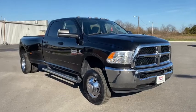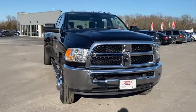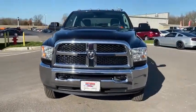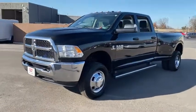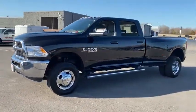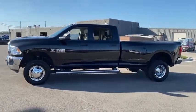We are pleased to show you the 2018 Ram 3500. Ram 3500 is a solid option for truck buyers in need of hauling capacity and serious towing. With names like Hemi and Cummins under the hood, there's plenty of muscle to back it up. This vehicle has less than 15,000 miles.